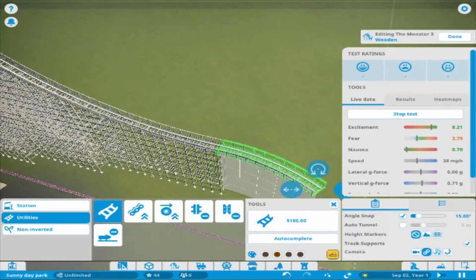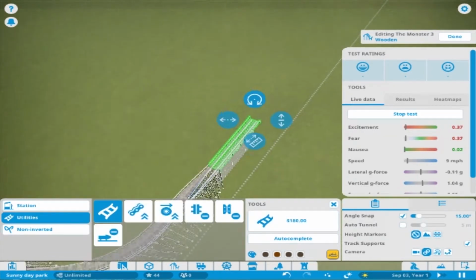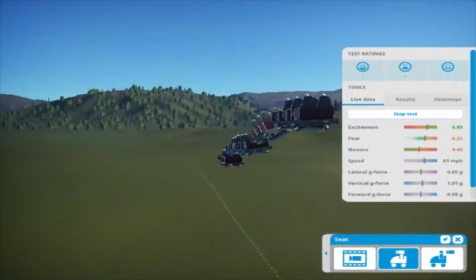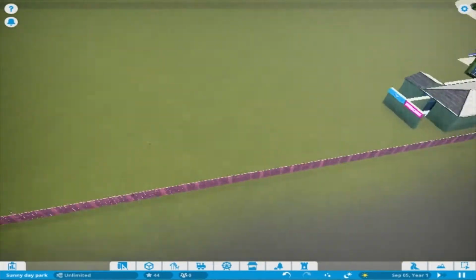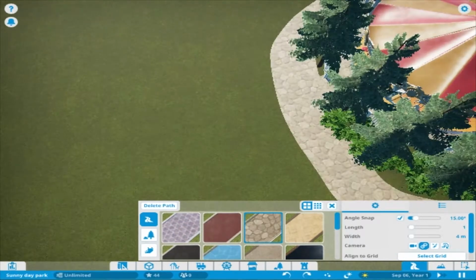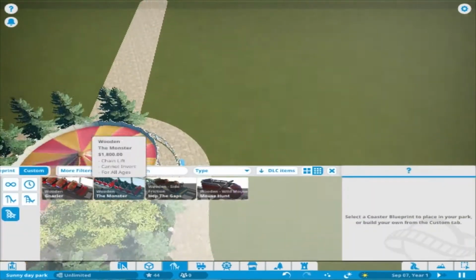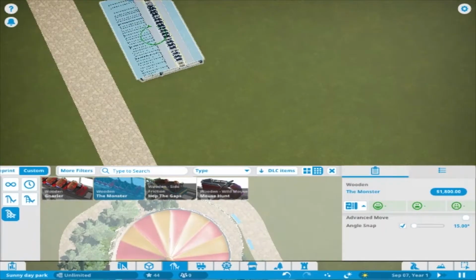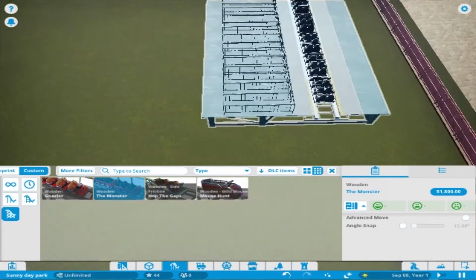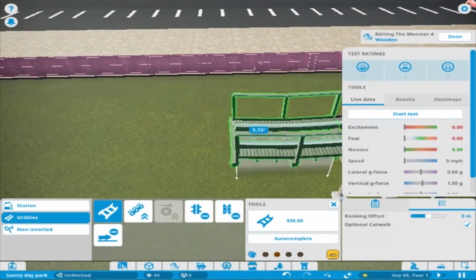See, where I wanted it, I had a lot of problems, because this end right there, I know I can go into the scenario editor and edit it, but I didn't want to mess with that at the moment, because that would take too much time to do. And as you can see, I started working on some of the path work again too. I was gonna try to put the coaster there and see what I could do, but it wouldn't work out properly. So I am possibly gonna be redoing the path work by the carousel too, make it a little bit neater.